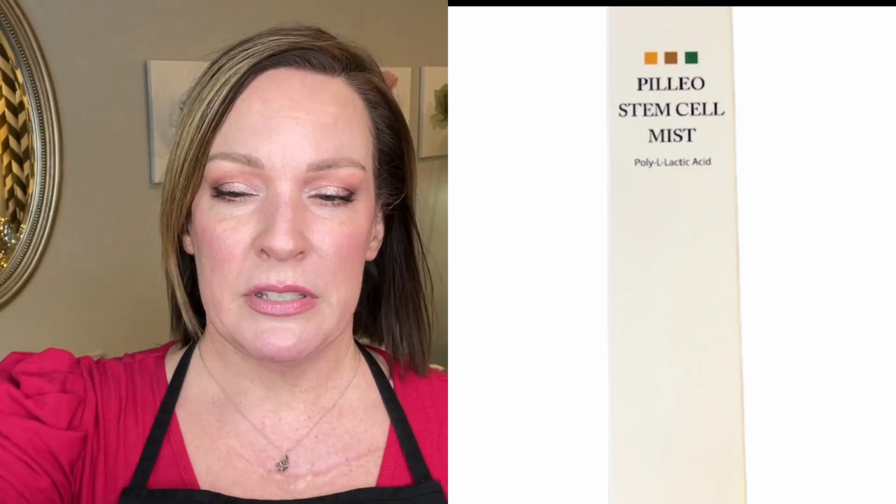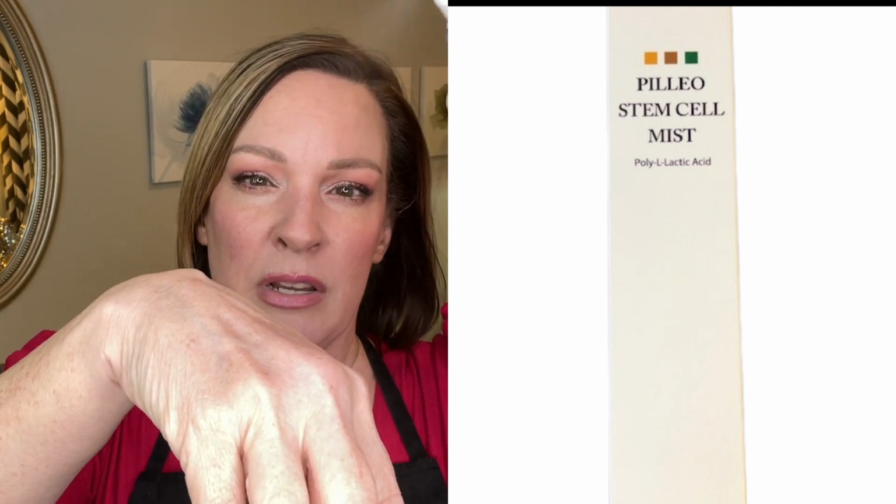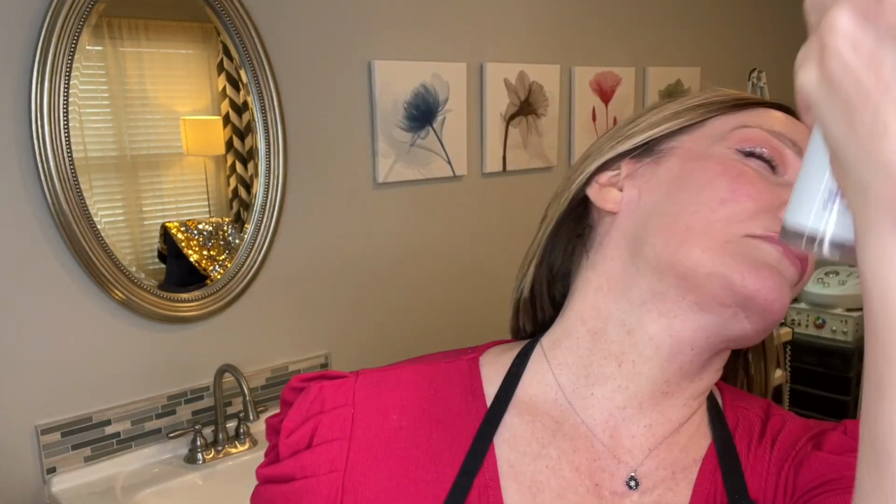The first home care product they came out with was the stem cell mist. And this can be applied even over makeup and it will penetrate. This is a hydrating mist. Also a bestseller. This I like to put on, sometimes right before a conductive gel, and then I'll do a device to try to push it into the skin further. But you don't even need to do that because it gets in there.